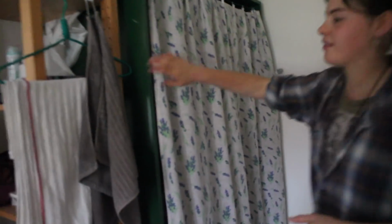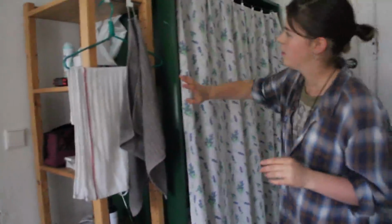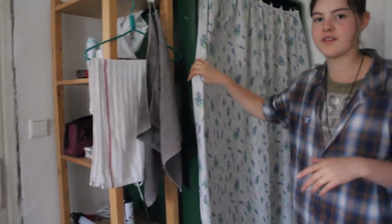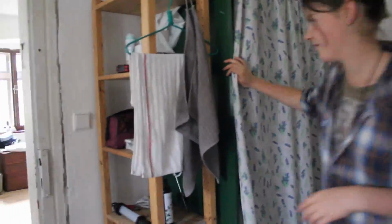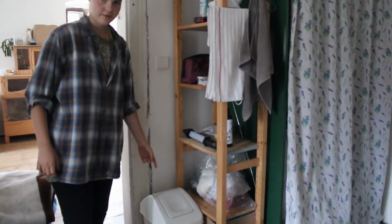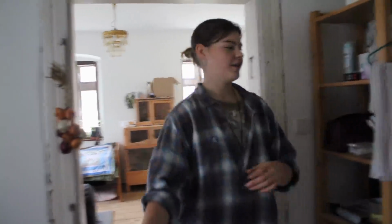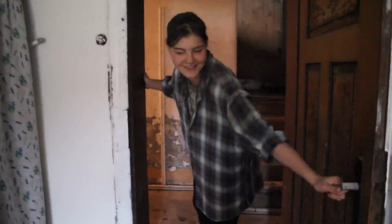And then right over here, this cupboard was already here. Many of the things that we have were already here though. So we have this, has clothes. You don't need to see what's behind there. And a bin, trash can. Stop laughing. So we can go straight out of this door, which will lead us to the hallway. So let's go to the hallway.